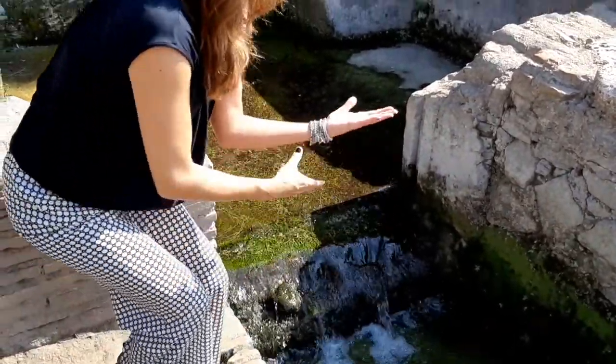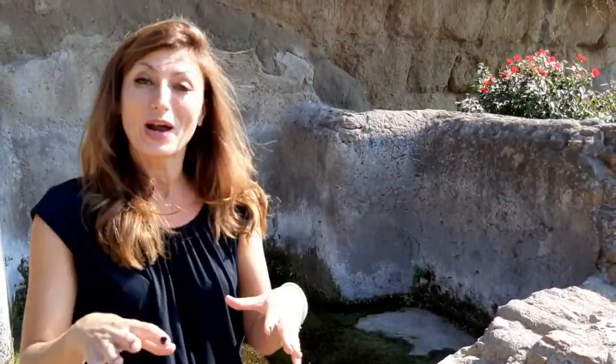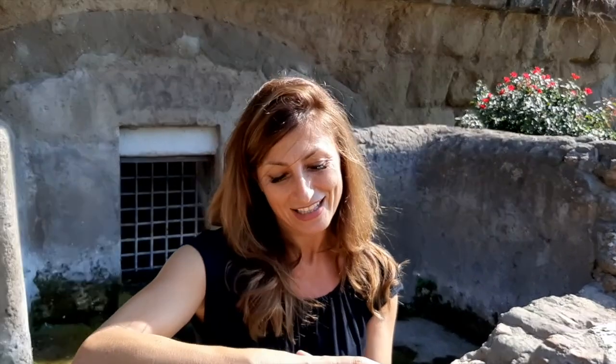And when this water arrived in private buildings, private houses, sometimes it could be warmed up by a furnace and steam chamber, with a connection of clay pipes, a kind of central heating like we have today. So actually the Romans invented all the technology we still use today.